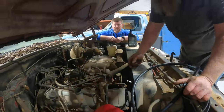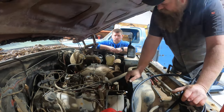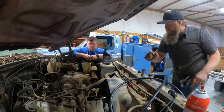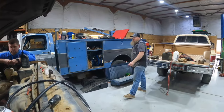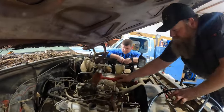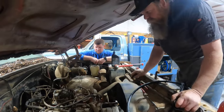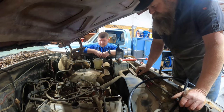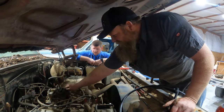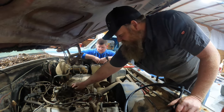It's in the fuel. Either the float is stuck, or the needle is stuck, or the pump's bad. That narrows it down a lot. It'll be one or the other. Maybe not.